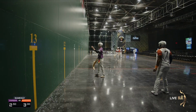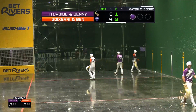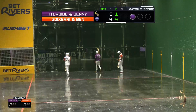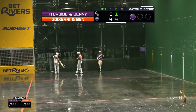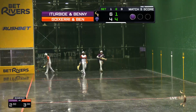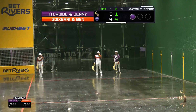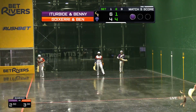Powerful, powerful serve by Goixerri will score. That is an ace and 4 points for Goixerri and Ben. I was talking about the guy who caught the ball, not the guy who threw the ball. No, and Benny frustrated with the sidewall. That ball did not kick off the wall as it usually does. That just kind of stuck inside, and you catch it on the tip, you don't control it, kind of like that. Tough break.